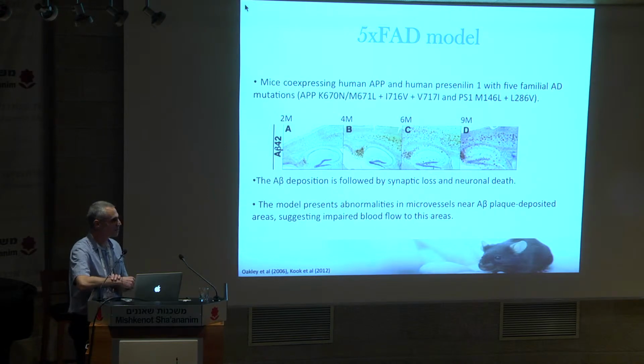The first model that we use is the same model that Louis showed before, the 5XFAD model, which has many of the Alzheimer's disease phenotypes. Specifically for us, it was also important that this model presents abnormalities in microvessels near the A-beta plaques, and this suggests impaired blood flow to this area.